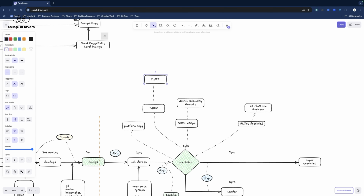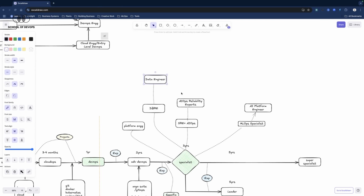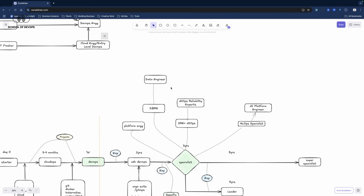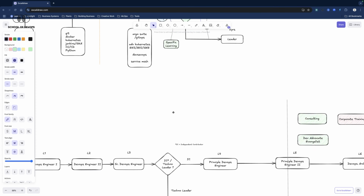And I see DBRE evolving into something like what we call a data engineer, where they're dealing with streaming data, data lakes, data warehouses, and of course vector databases, the new kid on the block. Vector DB, that's the Gen AI stuff as well, right? Yes. So I think they can build the pipeline, and this can become a specialization area for someone who's in DevOps, wants to specialize in something and take it to the next level.